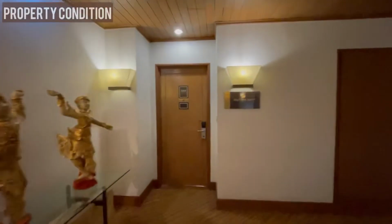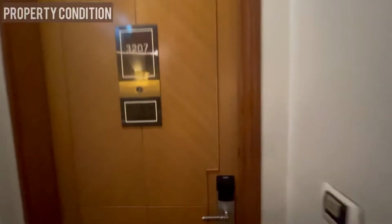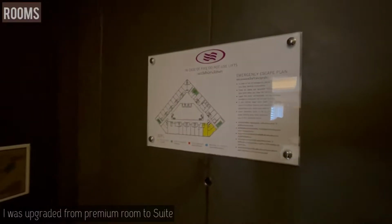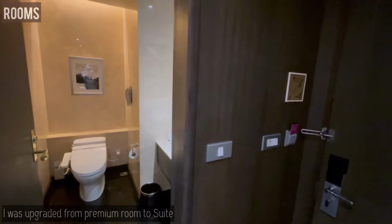Luckily, I was upgraded from a premium room to a suite. The room is 90 square meters, with one king bed, a living room, and a dining area, including access to the club lounge.